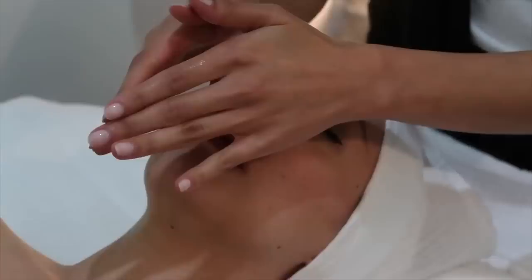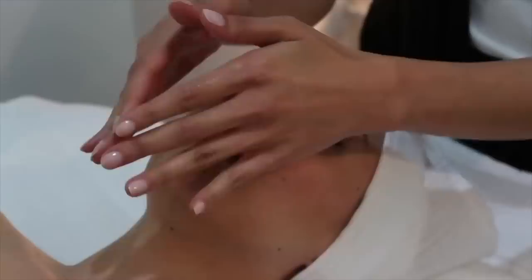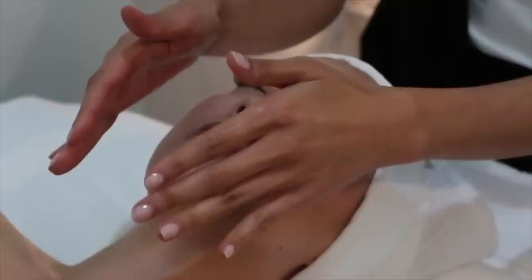To begin the facial, we start with 3 deep breaths of aromatherapy. This really helps me relax and mentally unwind and start to prepare to just enjoy the next 45 to an hour of being pampered.